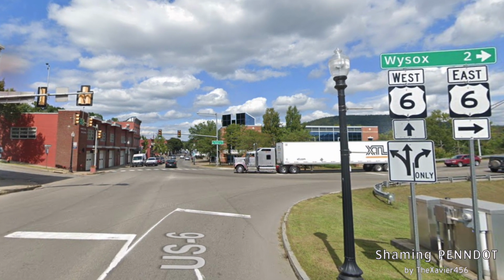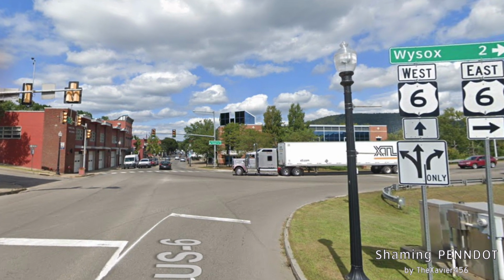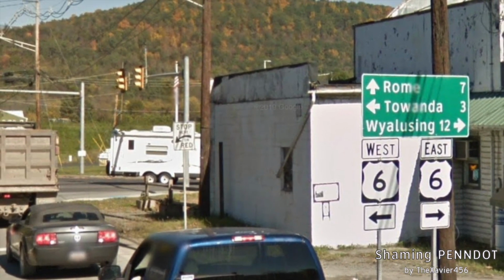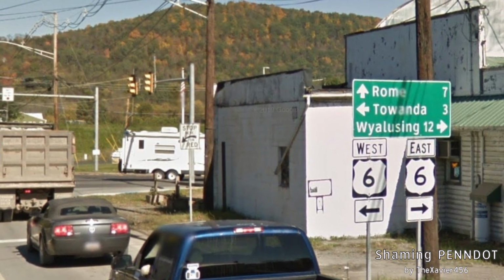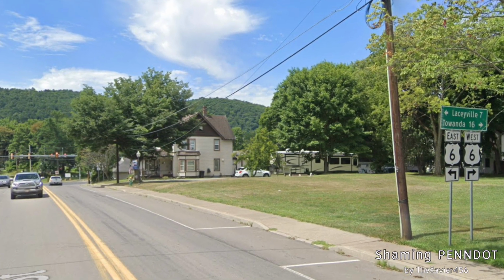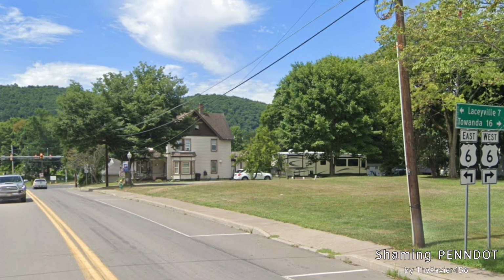Then, once we're in Towanda, US 6 will turn right to go east, and now we're signed for Wysox. Only 2 miles? I can't believe I'm doing this, but here you go, US 6. Well, in Wysox, now we get Wyalusing. At least that's what you should sign a US highway for, not just something that's less than 2 miles away. In Wyalusing, we now get Laceyville for only 7 miles. Why though? Why? I mean, it's not only 2 miles away, it's 7 miles away.